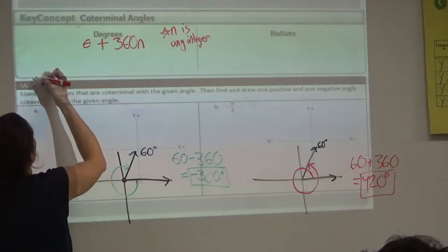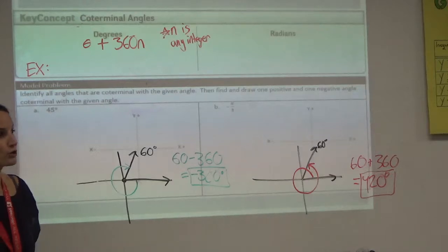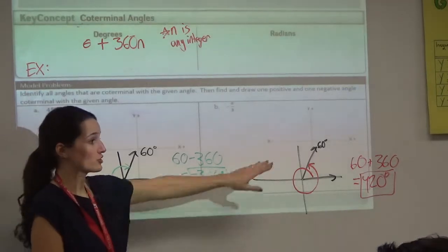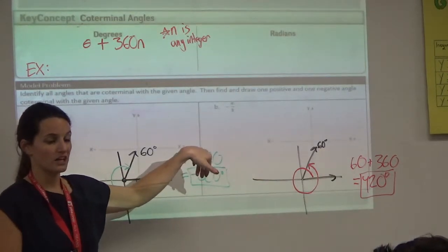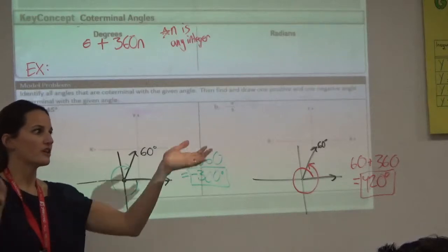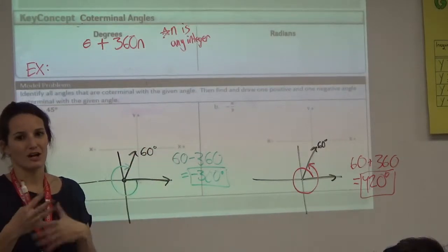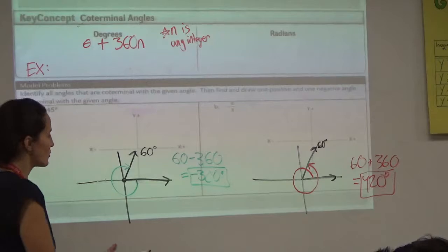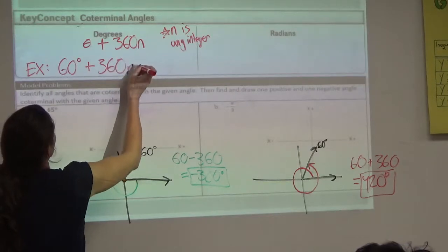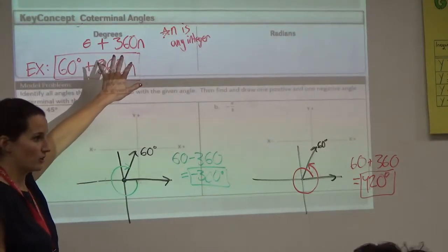Okay? So for an example, if I ask you to write all angles that are coterminal with 60, this is just 2 angles that are coterminal with 60, right? If I ask you for all angles, you're going to see they ask for that in this next problem. You could be listing them for hours because you could add 360 over and over and over. All of those would still be coterminal. So we need to write that as an equation if we're representing all angles. We would write this as 60 degrees plus 360 n, where n is an integer. That is an equation to represent any coterminal angle for 60 degrees.